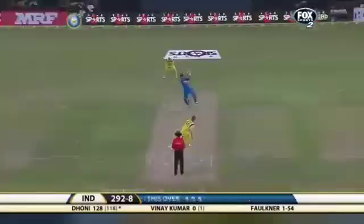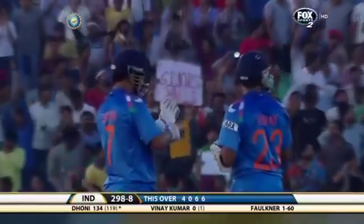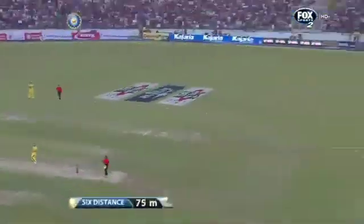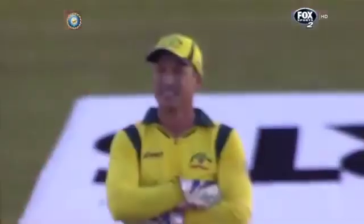10 off the over. Goes again. Make it 6 more. 16 off the over. He wants to finish in style. India push towards 300. Have a look at the crowd. And what a shot again. If the previous one was on the onside, this one's on the offside. You can't keep this man quiet. Wow. Well, they're loving it.